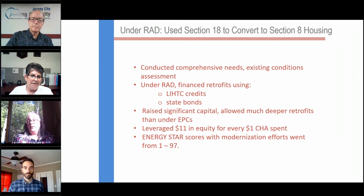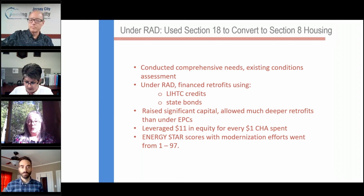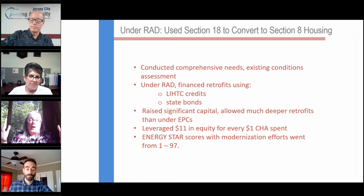So under RAD, the financing came together as state bond funds, as the City of Cambridge's Affordable Trust, as being able to take debt on the property and converting into a low income tax credit program. This raised significant capital. We have almost $1 billion in construction at this point in time, which allowed us much deeper modernizations than you can approach with an energy performance contract, speaking to the importance of getting to your envelope and getting to your windows. Envelope leaks in our high-rise were attributed up to 40% of our energy losses. And of course, when we stop the leaking and water intrusion, we also create comfort for our residents.